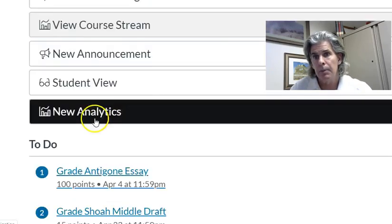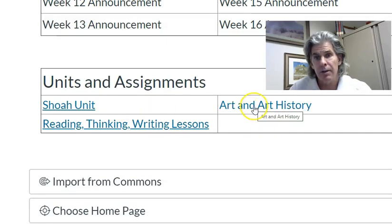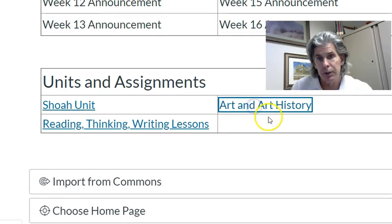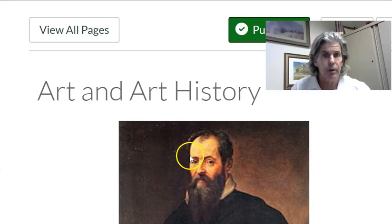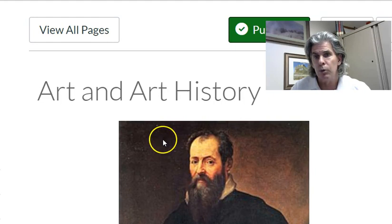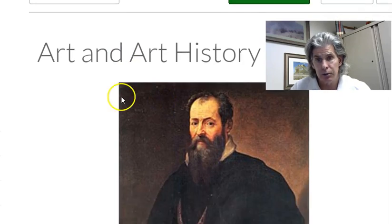And then, just to make sure everybody knows, I have the Art and Art History unit set up. I don't have all the materials in there, but it's ready to go. That's what we're going to be doing for the final essay, okay? So for the next 2 weeks, we're going to be working on grammar. And for the final 4 weeks, we're going to be working in the Art History unit.